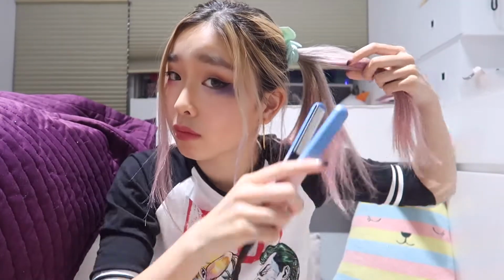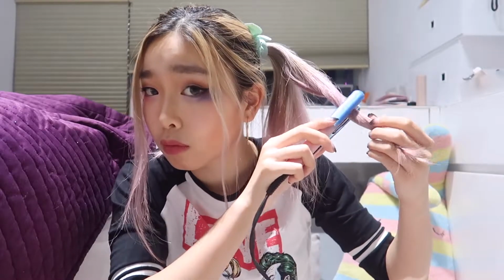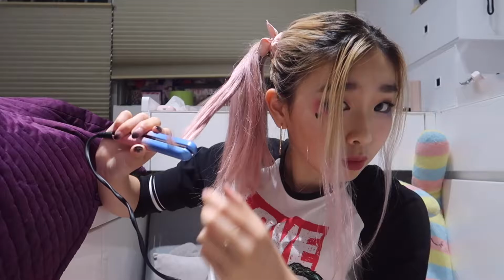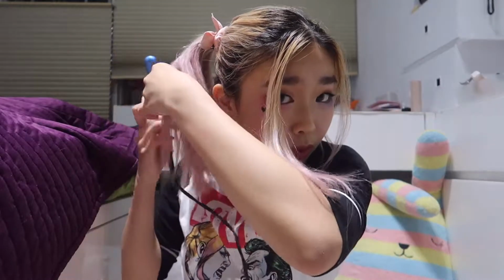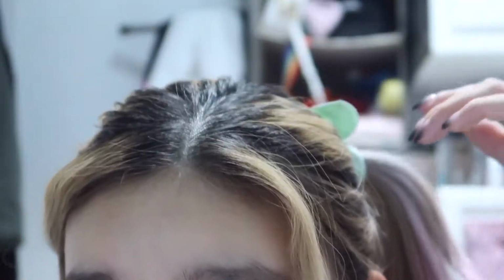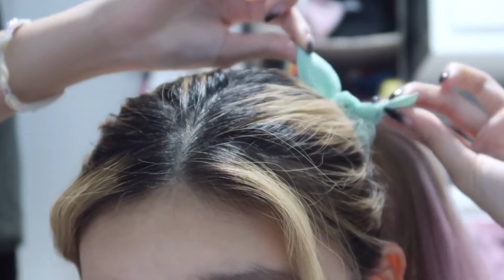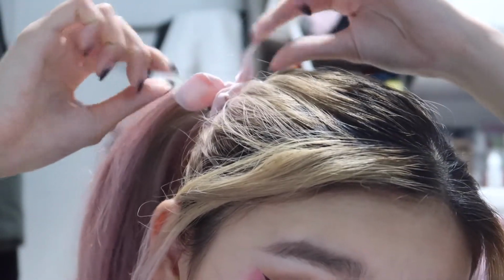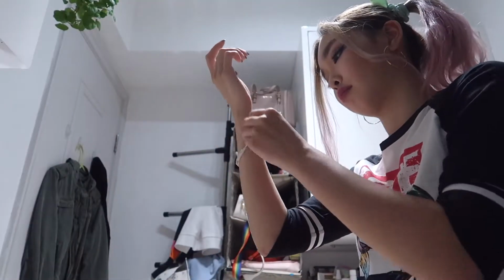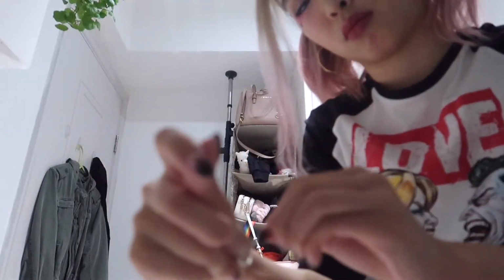And then I tried to curl my hair, which I am not good at. I don't know how to curl my hair. But it worked in my favor this time because Harley Quinn's hair is messy. Because, you know, she's running around and stuff. I added these two little ribbons to give it a more cutesy and teenage VSCO-ish vibe. And then I also put on this seashell bracelet because I'm a VSCO girl, right? I don't know. But anyways, that is the finished look.